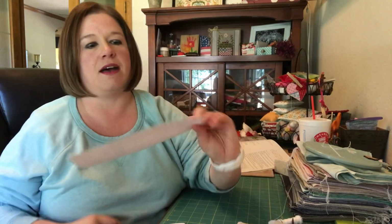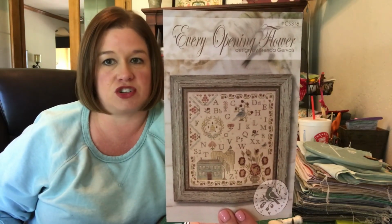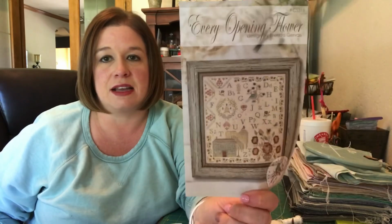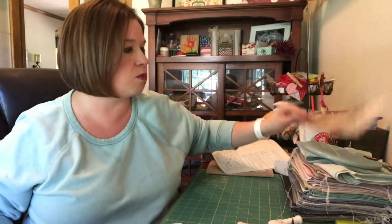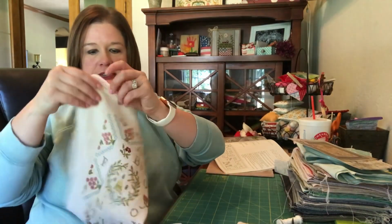I am hard at work on Sampler September. I have been pretty monogamously stitching on one thing. My Sampler September piece is Every Opening Flower by Brenda Gervais, and I actually got the chart when it was first released, but honestly I just had other things that I was working on. So let me show you where I'm at, and I've made a lot of progress on this.